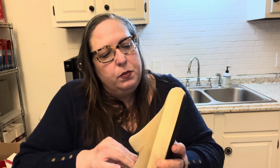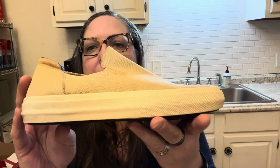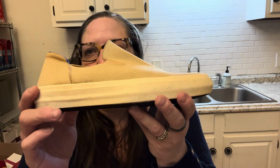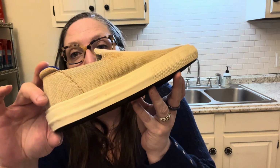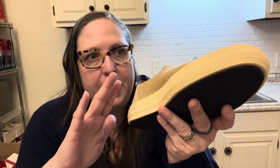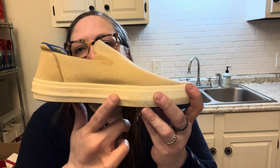Rothy's are machine washable. These need probably just a run through the washing machine, and then the soles cleaned a little bit. People swear by Magic Eraser. To me, Magic Eraser is so messy. The Magic Eraser just crumbles for me. But what I have found is that I like rubbing alcohol. So I'm really careful, especially if there's leather. Don't get rubbing alcohol on leather. But these are just a canvas, so I'm not worried about harming the leather.